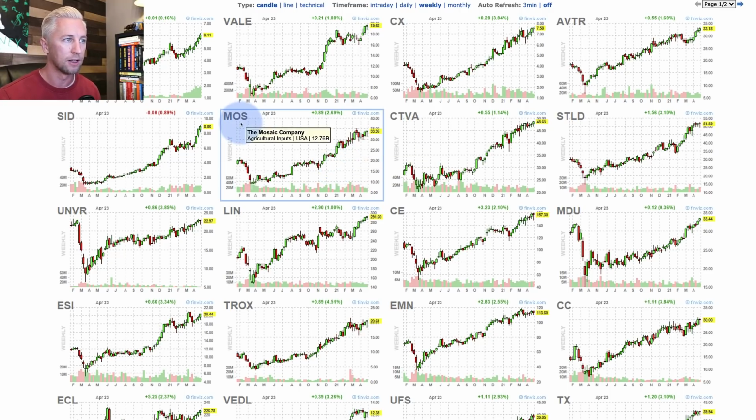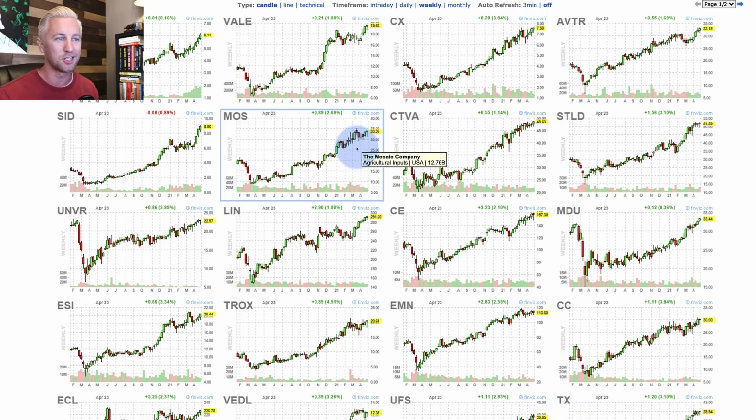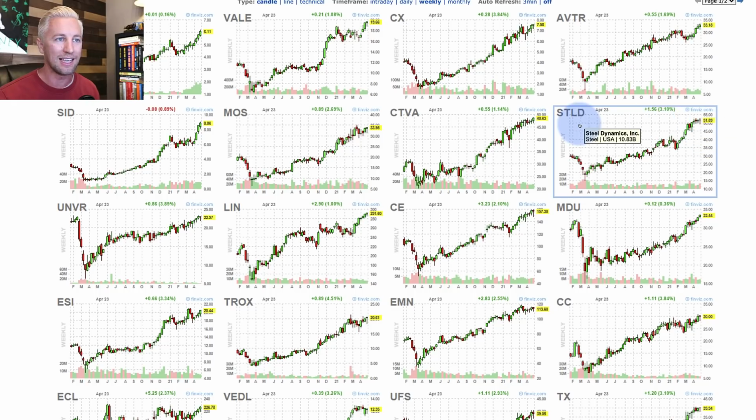But here's MOS. So what we got here is agriculture inputs. You can see it has been on this nice monster run. The monster has been sleeping. And I think that if we get above 35, that could send this a little bit higher. So this to me would definitely go on the watch list. Not only has it been in a performing sector, but it's also a sleeping monster in a performing sector. So that could be a wicked, wicked move if it does start breaking out. So that would definitely go on the watch list right here. I really like that.